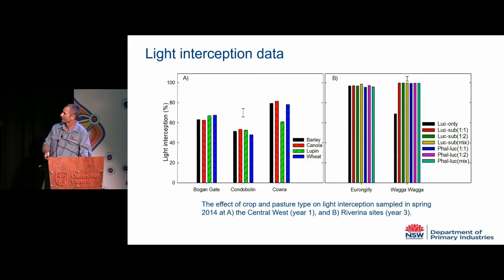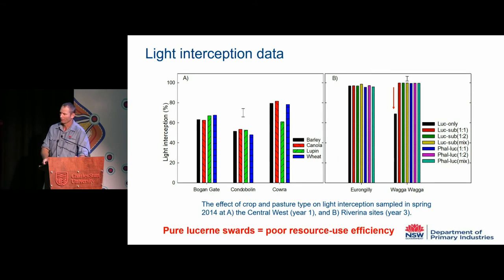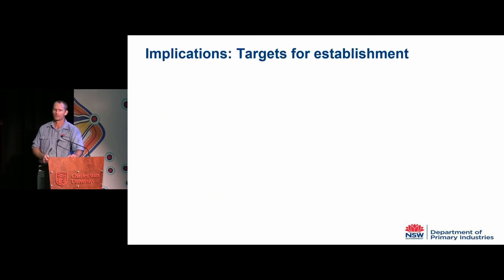I'm going to skip over this graph because the light interception data, the point of this graph was just to say that the lucerne only treatment didn't intercept as much light. The point being, when you take into account water and light and the dry matter response, the pure lucerne swards were shown, I think, to have a reduced resource use efficiency, and that's an important finding.